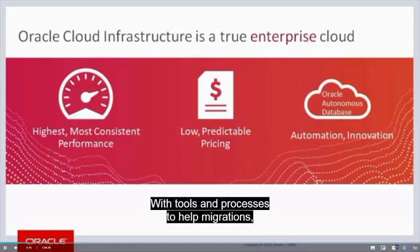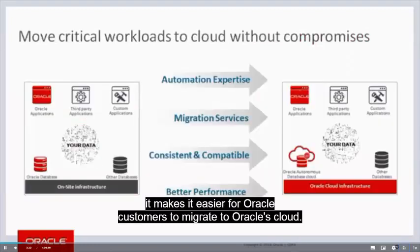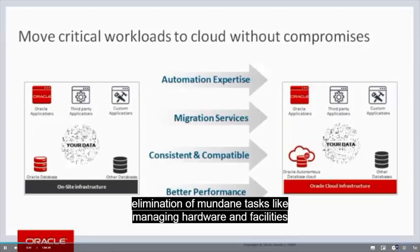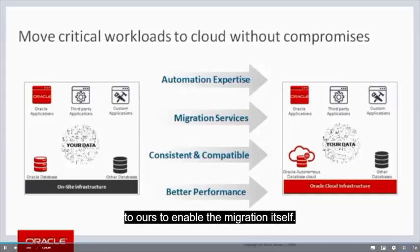With tools and processes to help migrations, it makes it easier for Oracle customers to migrate to Oracle's cloud. We build our cloud to support all the functionality and performance available in customer data centers, but with the benefits of increased agility, elimination of mundane tasks like managing hardware and facilities upgrades, patches, and capacity forecasting. We have deep expertise in cloud-specific automation to make the migration possible without risk or high cost. We offer tools to connect our cloud to your data center, to ours to enable the migration itself.